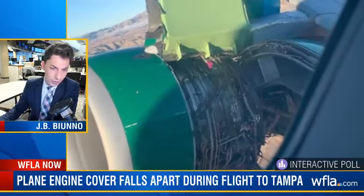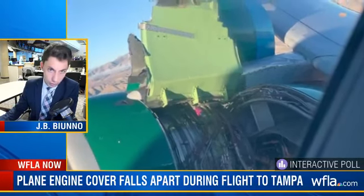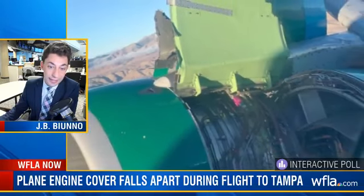I'm going to read the exact words here from the Frontier 260 pilot. He said, I think we've got something wrong with one of our engines. They are saying there is something on fire or something out there.